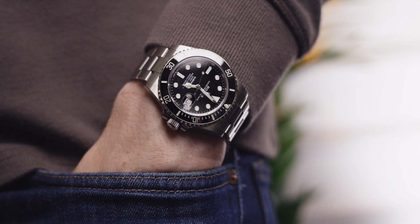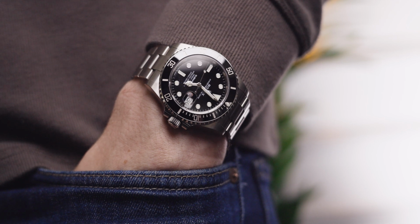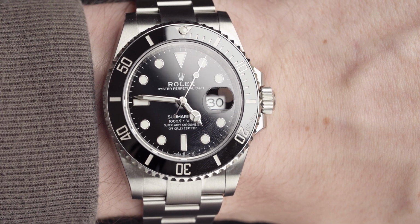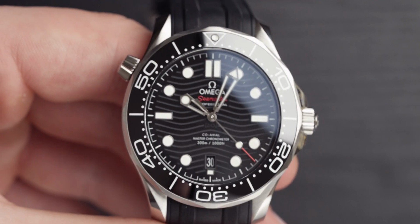The Rolex has a plain black dial. I say plain, but when it's as plain and as simple as the Rolex, it has a classiness to it. It has a cleanness to it. So I can understand why people go for the Rolex. But being a photographer, being a videographer, having a love for art, I do love that wave motif.